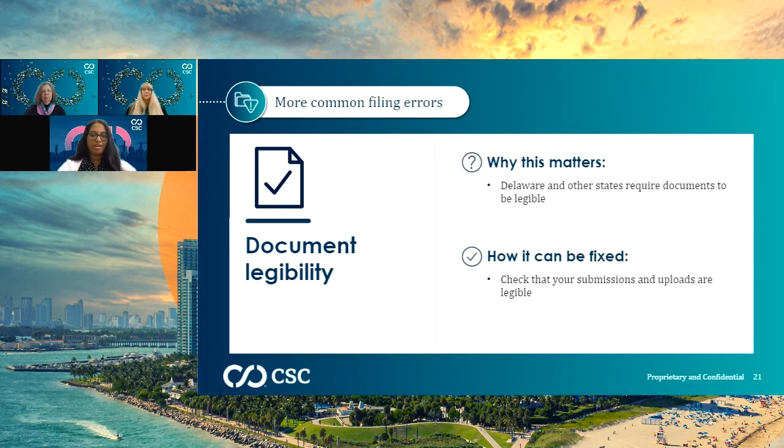Okay, so this next one here is document legibility. Bottom line, various states can reject documents for not being legible, and that could be because it was handwritten, the signatures aren't dark enough, there's scan lines, or it's a photograph of the document. Just a little funny story here. We once got a photo of a document, but in the corner of that photo, there was someone's foot. We said, I don't think you want that on record with the state, so please provide us a PDF version of the document. So if possible, forms should be completed on a computer.